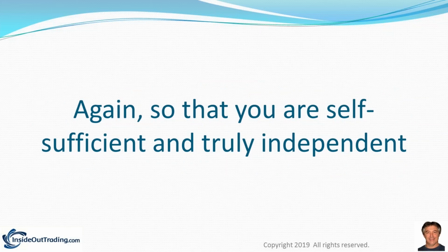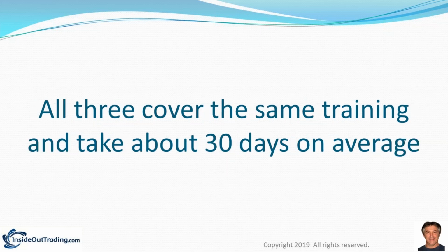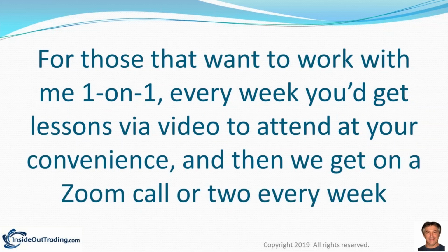Now, also when I coach people through this, there are three different modes, and all three cover the same training and take about 30 days on average. The primary difference is how much interaction you want with me. For those that want to work with me one-on-one, every week you get your lessons via video to attend to at your convenience, and then we get on a Zoom call or two every week to review your homework, answer questions about the lessons, clarify things and give guidance, so that you're getting my personal attention and making sure that your situation and your trading are being very closely and carefully attended to.